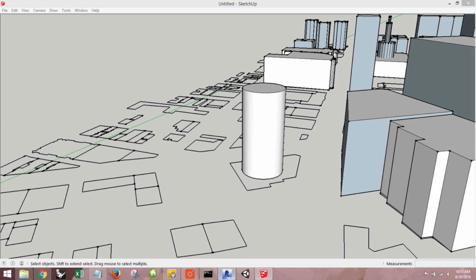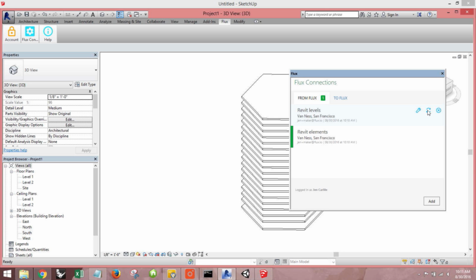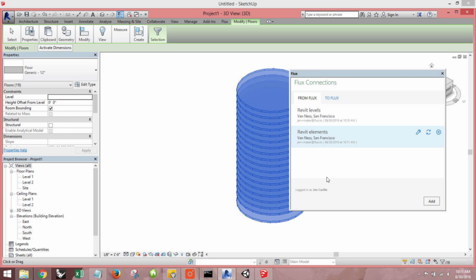And now if I go back to Revit and I open up the Flux plugin, it lets me know that I have new data and I can pull it down whenever I'm ready to use it. So I'll go ahead and pull these both down, sync my data, and then I will merge. And there's my new building that I designed in SketchUp.